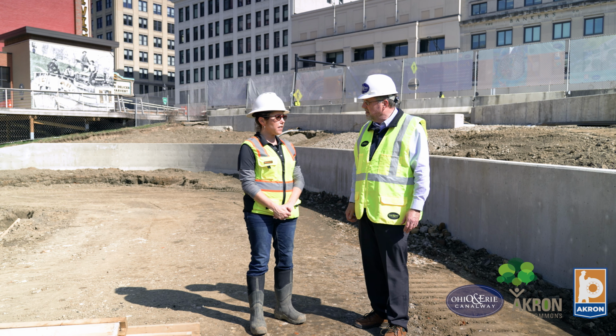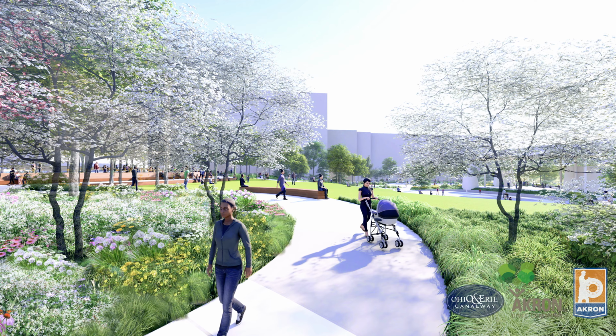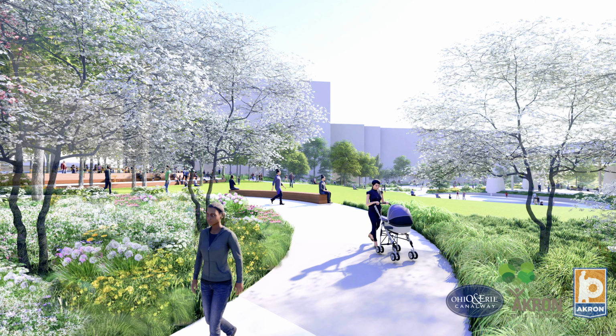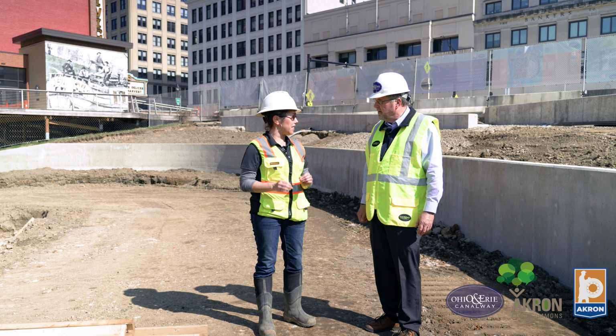Sure, a lot of the landscape is going to take place, some of it this spring and some of it in the fall. Right now, designed for this park, there's going to be 101 trees installed. As of now, the landscape architect has gone out and selected about 70% of those trees specifically designated for this park.